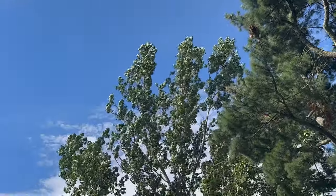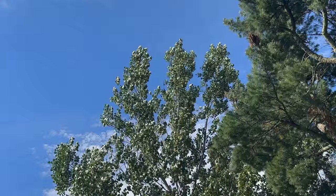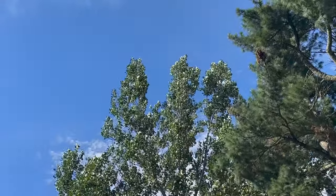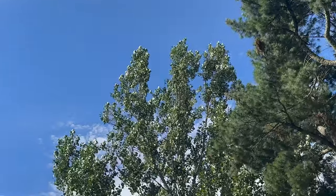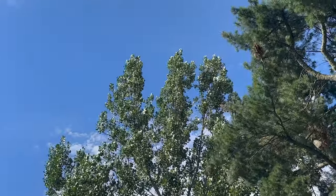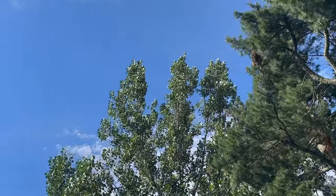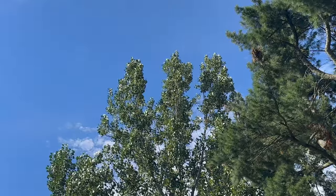It is a windy day today. Sort of came up about mid-morning. I mean, the good part about it is it keeps the mosquitoes away and the deer flies and the horse flies and the biting gnats. And it does cut down on the heat a little bit too.